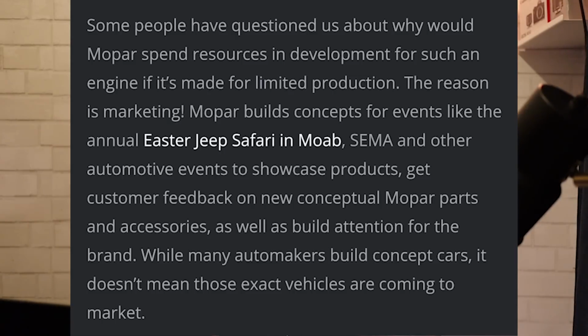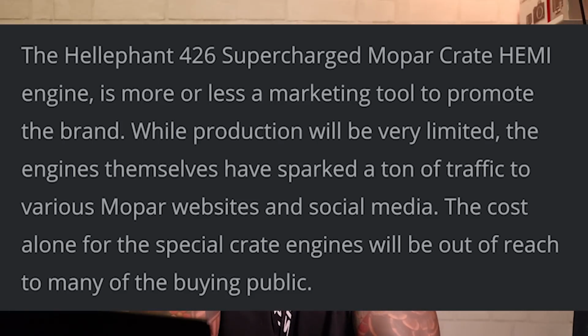Mopar builds concepts for events like the annual Easter Jeep Safari in Moab, I have no clue if I pronounced that correctly, and SEMA, and other automotive events to showcase products, to get customer feedback on new conceptual Mopar parts and accessories, as well as build attention for the brand. While many automakers build concept cars, it does not mean those exact vehicles are coming to market. The Hellephant 426 supercharged Mopar Crate Hemi engine is more or less a marketing tool to promote the brand. While production will be very limited, the engines themselves have sparked a ton of traffic to various Mopar websites and social media.